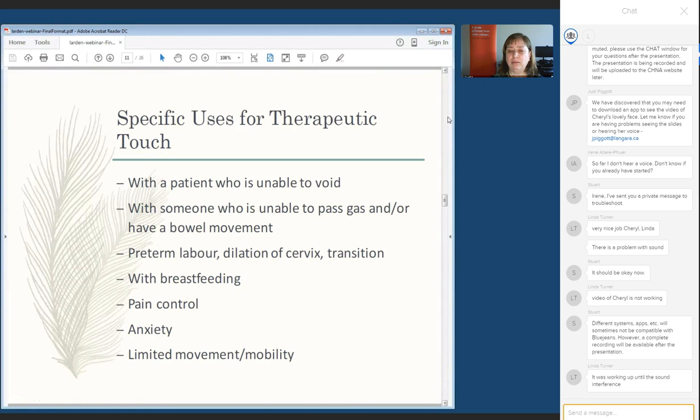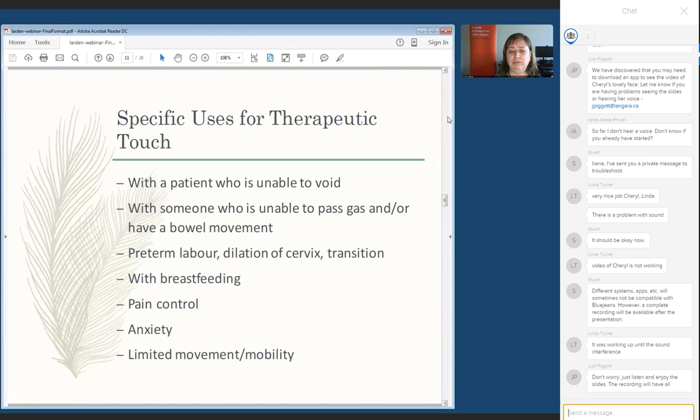You could actually audibly hear the bowel sounds, and they really felt the bowels moving, the air moving in their bowels. And both of them were able to pass gas, and neither of them needed a nasogastric tube. So again, by the time you go and get the equipment and do it, you can have done therapeutic touch, which is far less invasive and way more comfortable. And the patient likes it way, way more.